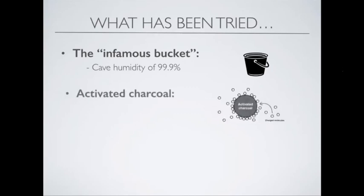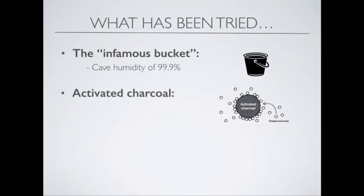Then I think activated charcoal was another trial, which would have worked great for certain salts and charged molecules, but charcoal is not really working if you have molecules that do not carry a charge, because they're simply not attracted to the activated charcoal particles. So urea has no charge, unfortunately. That's why it usually just goes straight through these filters.